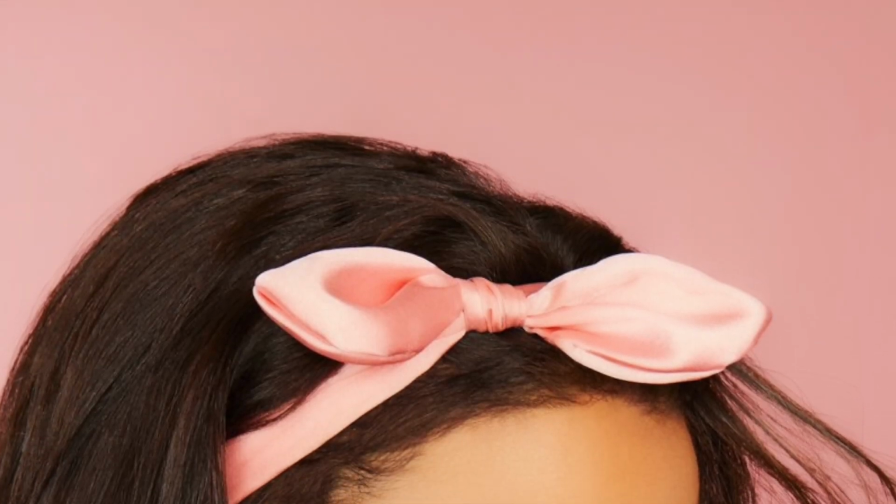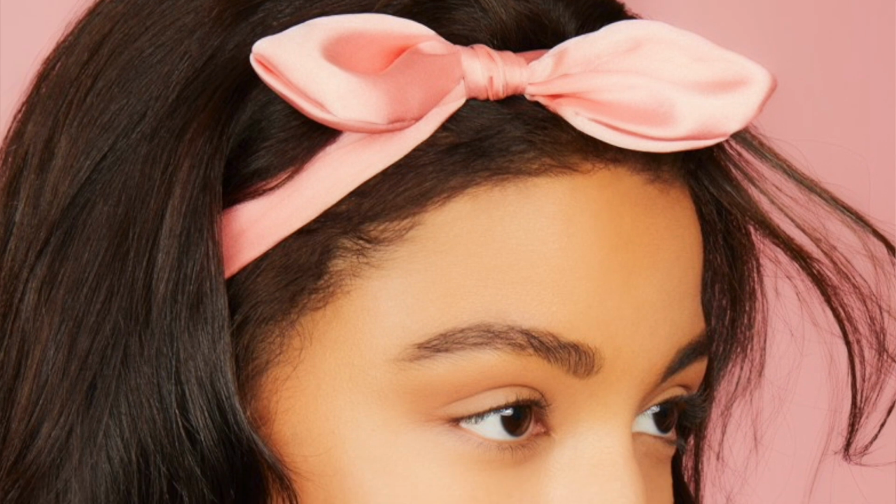Oh, I also got this from the Colourpop sale. This is a headband. I'm not gonna put it on right now because my hair is messy, but I'm gonna insert a little picture because this is the cutest thing I ever saw in my life. I cannot wait to wear it. It's a headband with a bow and it's satin, and when I saw that I said, OMG, I need that.